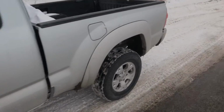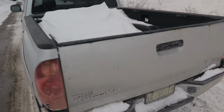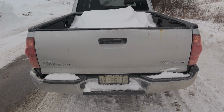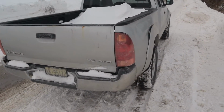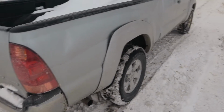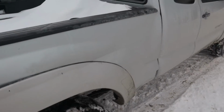Speaking of fenders, overall the box isn't bad. Tailgate, I mean, it's not great, but it's also a used pickup truck, and I remember when I was shopping for a Tundra, they've all got dents in the tailgates, man. If you use them, I guess that's a common thing to have to deal with. This bedside on the passenger side though, it's kind of hurting too.